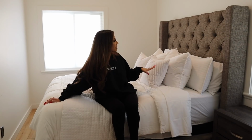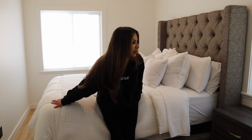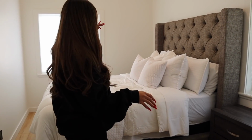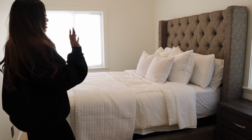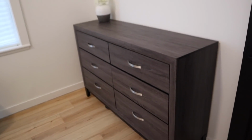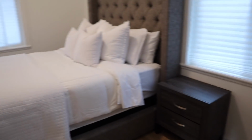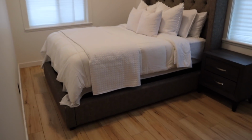I'm gonna purchase a new bed, but this bed here is literally everything. I'm obsessed with it. It's gray. It just really looks nice and neutral for the room. I just have a basic bed here, 2 nightstands, and a dresser here. So this is a whole bedroom setup that I already had in my guest bedroom at my other house. So I just transferred it here.